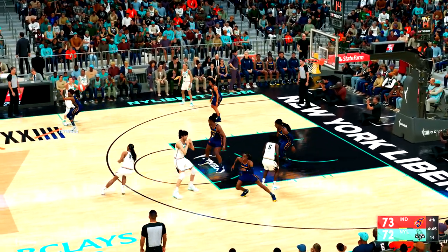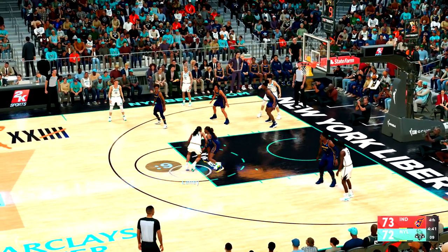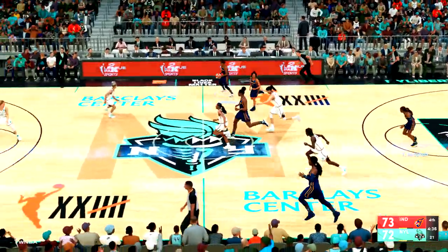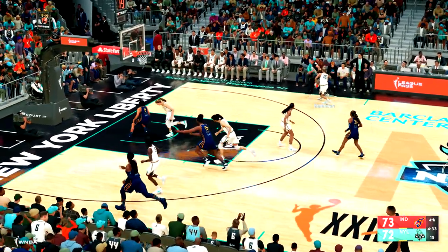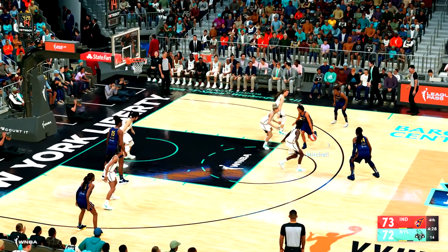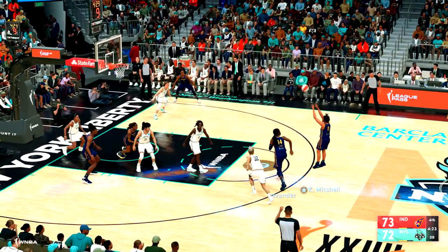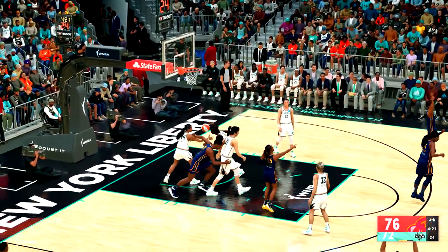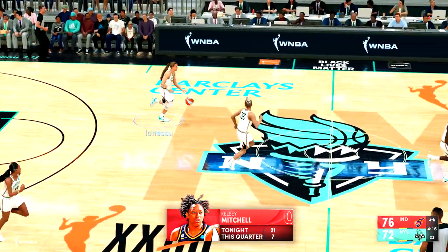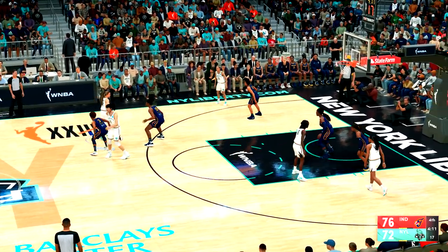Ionescu outside. Pass to Laney. Looking to get back on track. Rebounded by the Fever. The biggest lead of the game, 15 points. Here's Mitchell, covered by Ionescu. And here's Lavender. Back to Mitchell. Shoots the three. Connects from three-point range. And this is someone that can really hurt you from long range. She did that to a degree in the first half, and she's doing it now in the second.